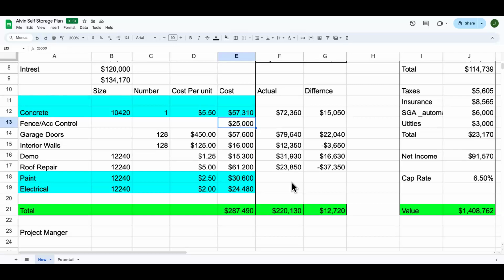And that's going to give us our lighting. So that's what we're doing there.